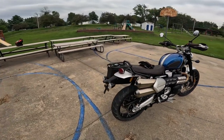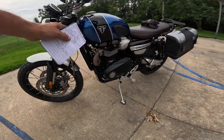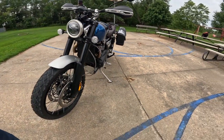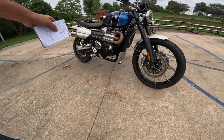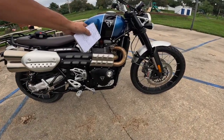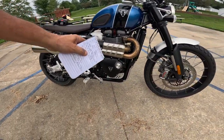I wonder if you could put a quick shifter on this thing. I bet you could. Just look at that. Doesn't this remind you of the old Triumph of old? A lot of styling clues going back to the 60s models. Look at this here. Triumph heart, points cover. The finned, pseudo-fin motors. Look at this. This alone is a piece of art.